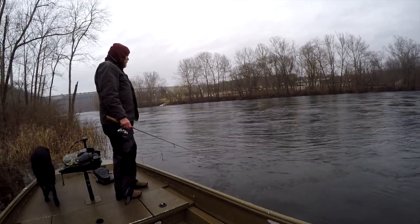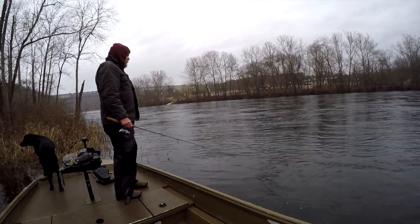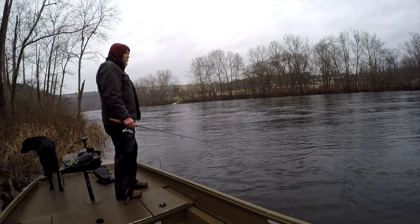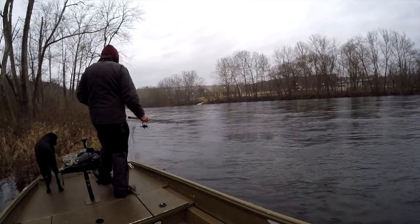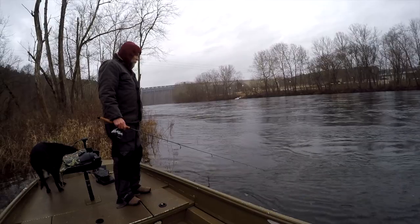Table Rock is bounced up a little bit when they shut it off, of course, and it's still right around 916, and they're running Beaver Lake and dropping it slowly too, but got a little rain coming in tonight, but I'm not sure how much. I don't think much at all.